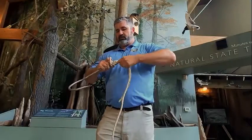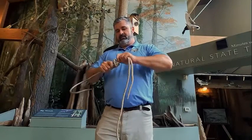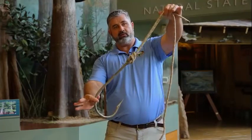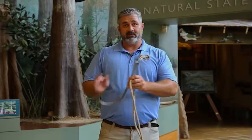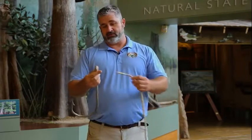We just want to make sure that that continues to cinch down and ends up right on top like that. And there's our Palomar knot. This knot will be probably one of the most common knots in fishing. That's why they call it the fisherman's knot. The other name for this would be the improved clinch knot.